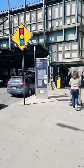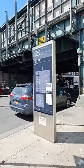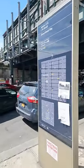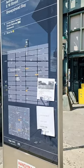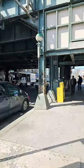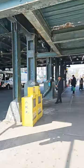So here we are, Avenue U and East 16th Street, Sheepshead Bay. See, Coney Island Avenue, Ocean Park, and Gravesend is straight up. We're in Sheepshead Bay, people. I said Bensonhurst, I was wrong. It's been Sheepshead Bay. I forget that we didn't cross the border to Bensonhurst yet.